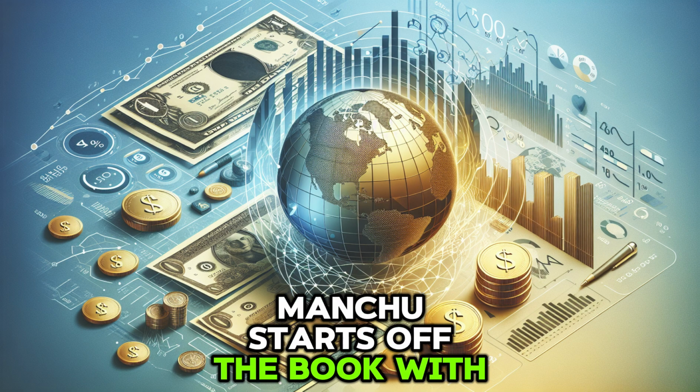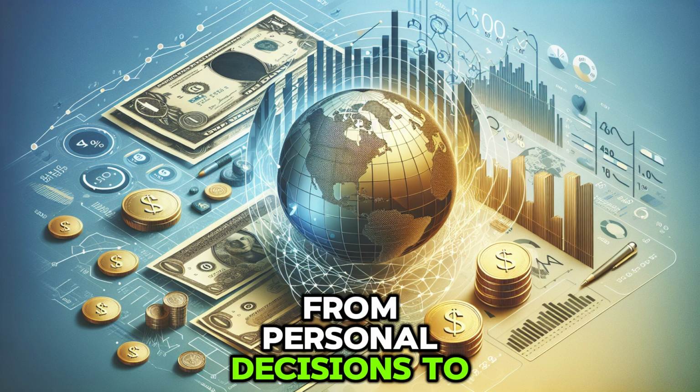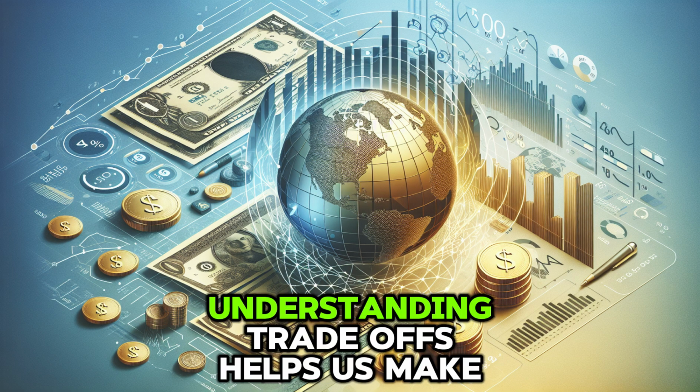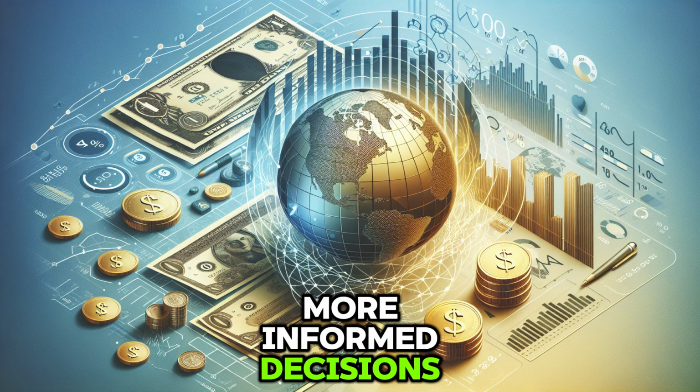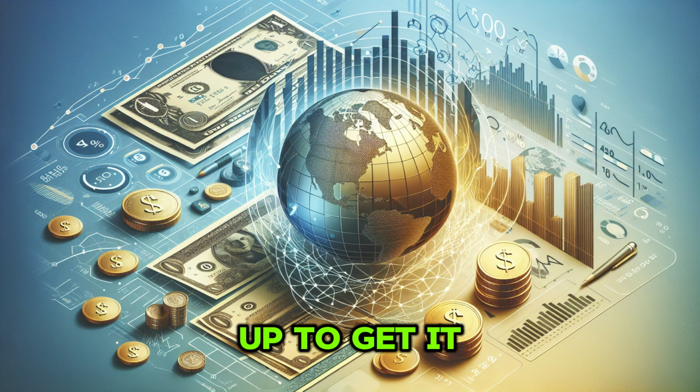Mankiw starts off the book with this principle because it's the bedrock of economic thinking. From personal decisions to government policies, understanding trade-offs helps us make more informed decisions. 2. The cost of something is what you give up to get it. This is the idea of opportunity cost.